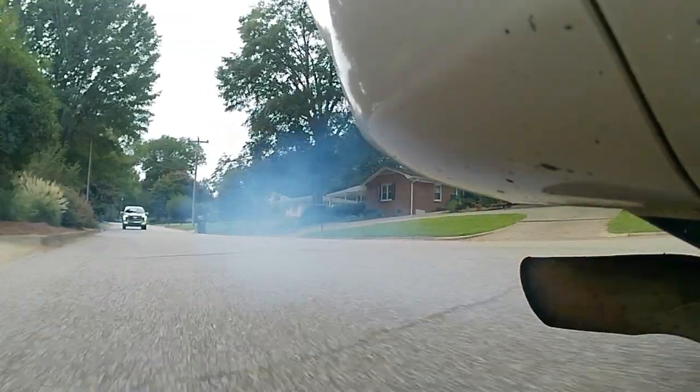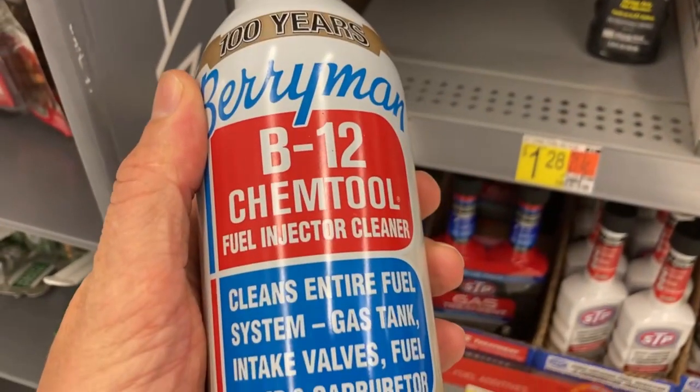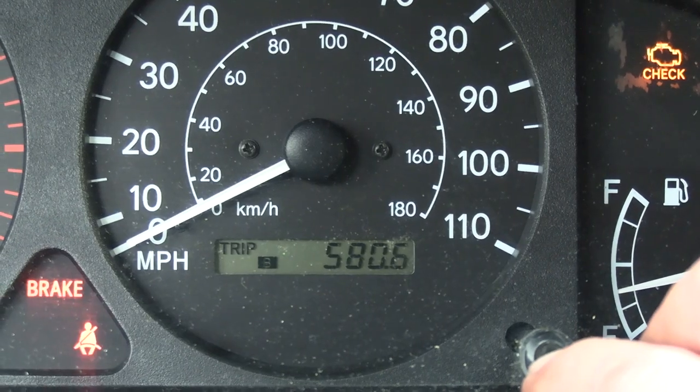A little background. The engine was originally burning about a quart and a quarter of oil in 300-ish miles. We got that down to roughly the same amount of oil in 800 to 1,000 miles. Then we tried High Performance Lubricants Engine Cleaner, sent to us by 82 Kid, and actually saw an increase in oil use, taking us down to 1 1/4 quarts in about 600 miles.